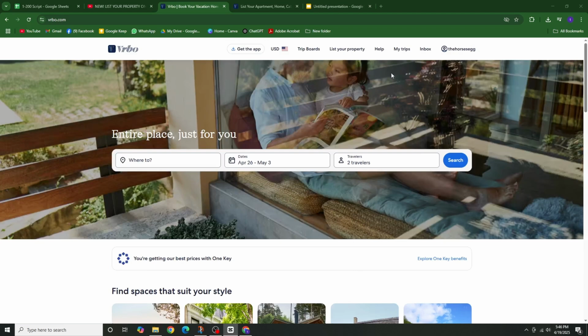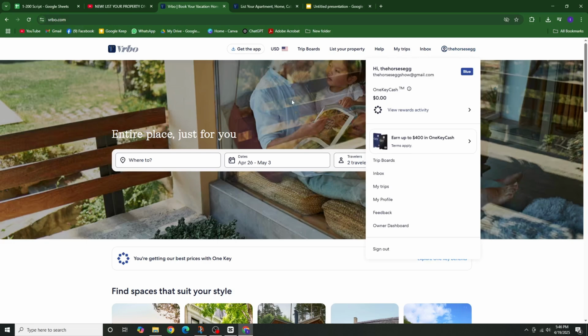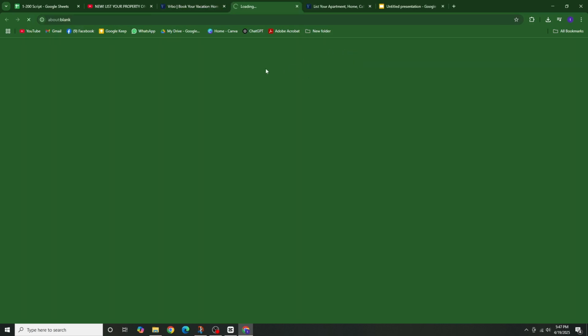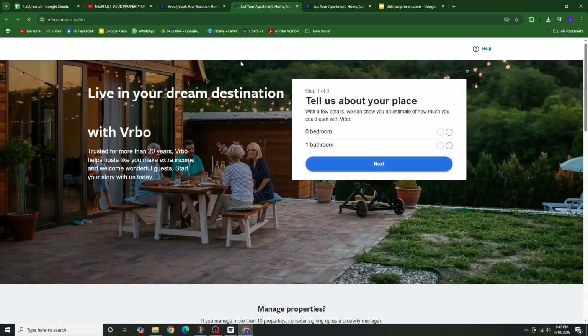Let's dive right in. First, open any browser on your phone or computer and head over to vrbo.com. Now log into your VRBO account. Once you're logged in, you'll be redirected to the home page. Next, click on your profile icon and from the drop-down, select List Your Property. This will take you straight to the property listing page.